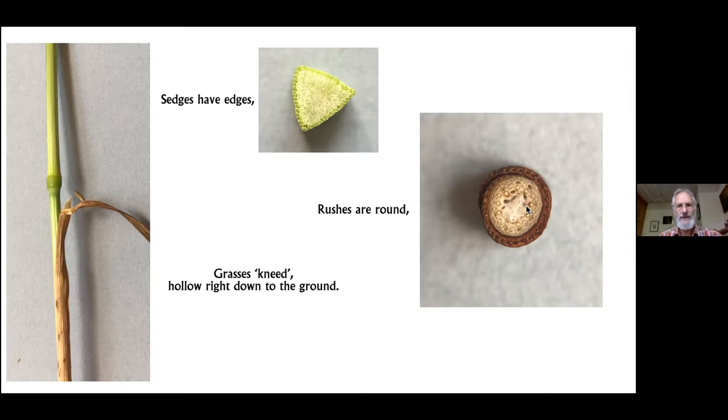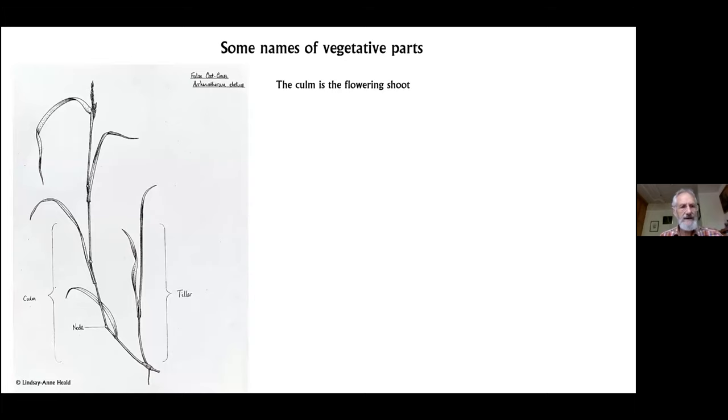Now, the names of the flowering parts, they're so useful, really. I'm sorry to have to use these technical terms, but they are useful because they easily, quickly help you to describe the bit you're after. So here's one of the very nice drawings drawn by Lindsay Ann Heald. Thank you very much, Lindsay Ann. This shows the vegetative parts, the main important ones.